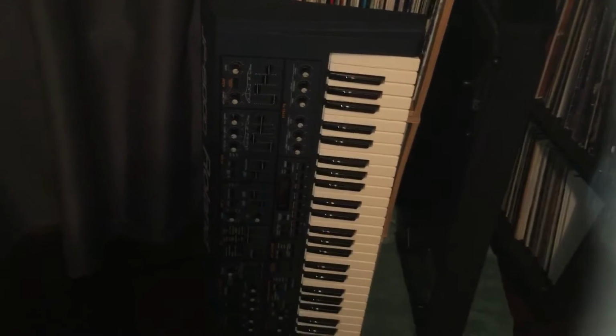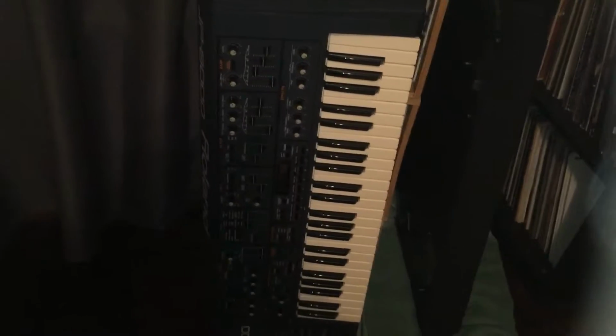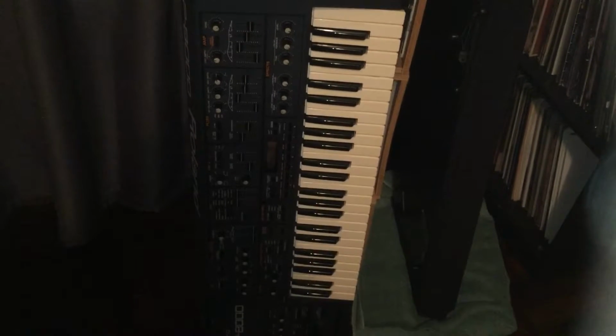And kind of the predecessor to the System 8, people think, is the JP 8000 here. I had one of these way back and sold it. Got this recently a couple of months ago, and it's all right. I just think it's very plastic sounding.